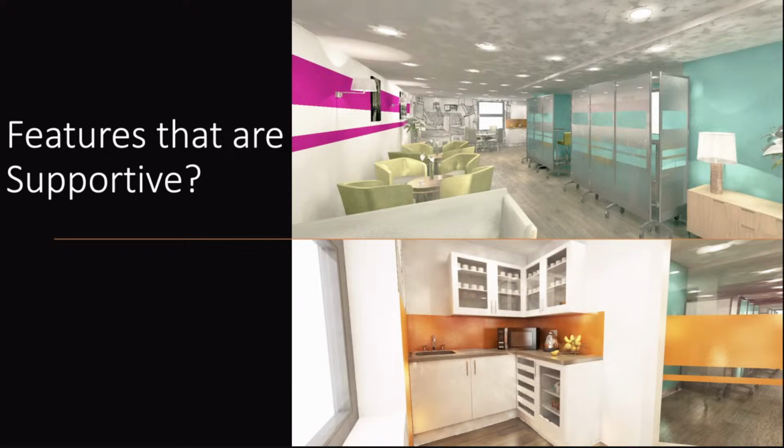Is there something about this? The color palette is obviously quite bright colors. The contrast with the orange and the pink and the green or the turquoise. Is there anything about the color palette itself that was also felt to be enabling or inclusive?